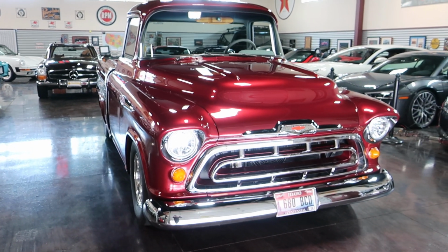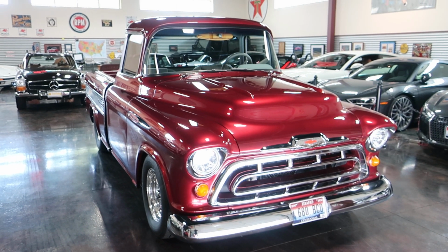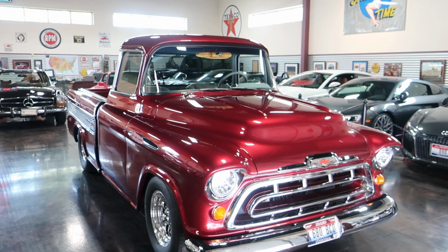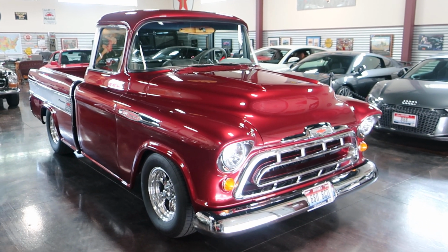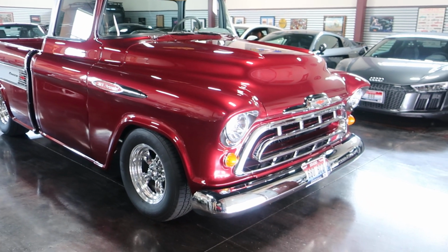We actually found it and sold it to one of our great clients probably about 6 years ago, and it's on the market again. It's treated him well during his ownership. Plenty of car shows, plenty of trophies, and here it is.